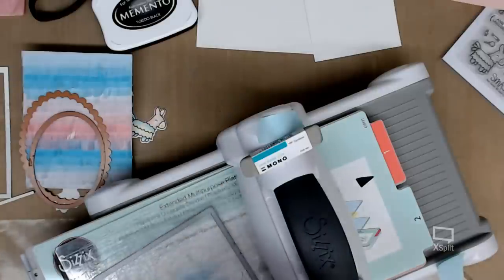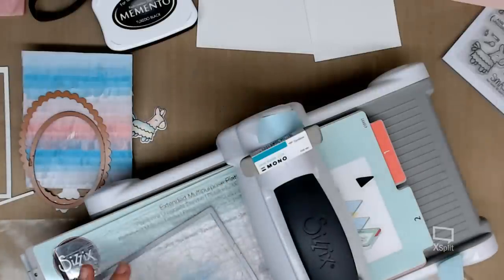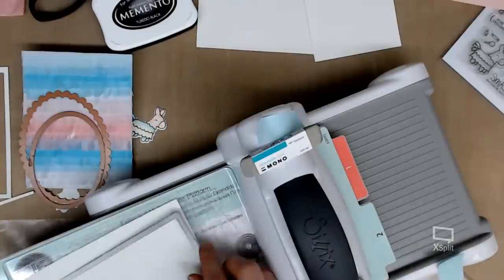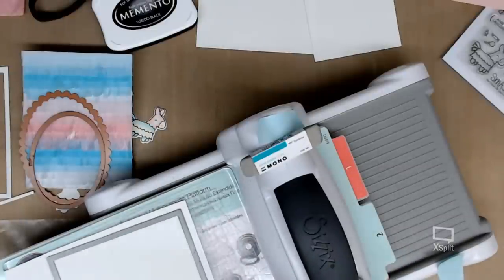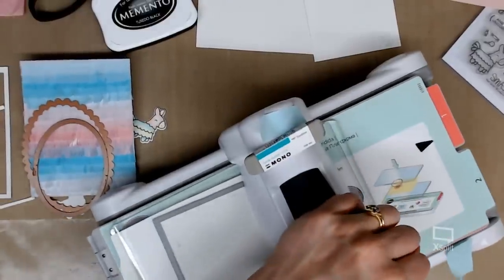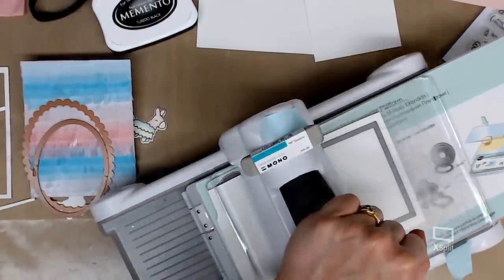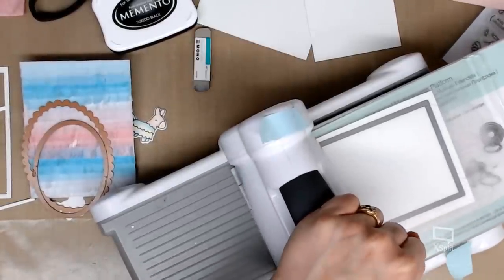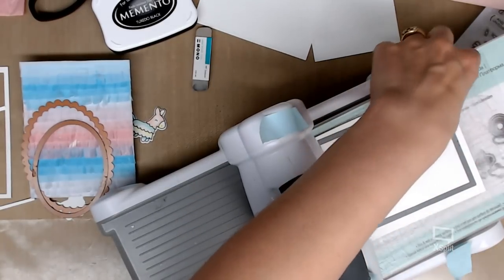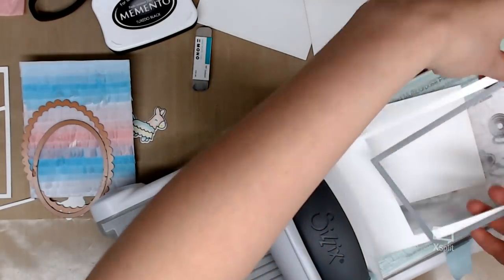Stacey says she's too tired to craft. Stayed up till 3 a.m. making my son's teacher a card. Tell us about it. I want to know what was on it. Black ink on pale pink. Oh, that's hard.